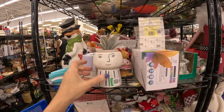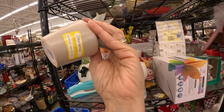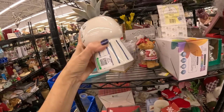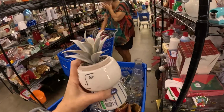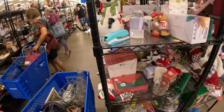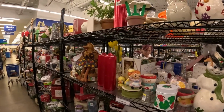$2.99. Do I want that for the booth? You know, that's kind of cute for the booth. This was on clearance. I'll peel the clearance stickers off. I think I'm gonna pick this up for the booth. That is adorable. All right, let's poke that guy right there. All right, let's go down this aisle. That's a greenery.